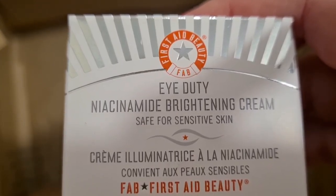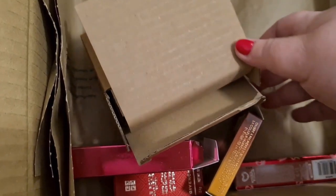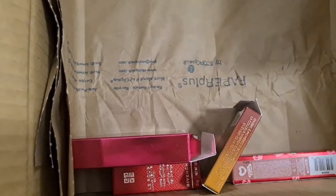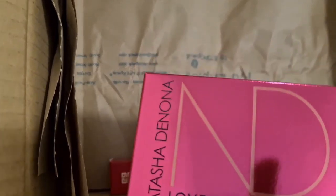So, I got Eye Beauty. So this is First Aid Beauty. I love First Aid Beauty. I think they're really good. I got the Eye Beauty. This is a niacinamide brightening cream for sensitive skin. I have sensitive skin and I need something to brighten my eyes. So I got that. These are all from Feel Unique.